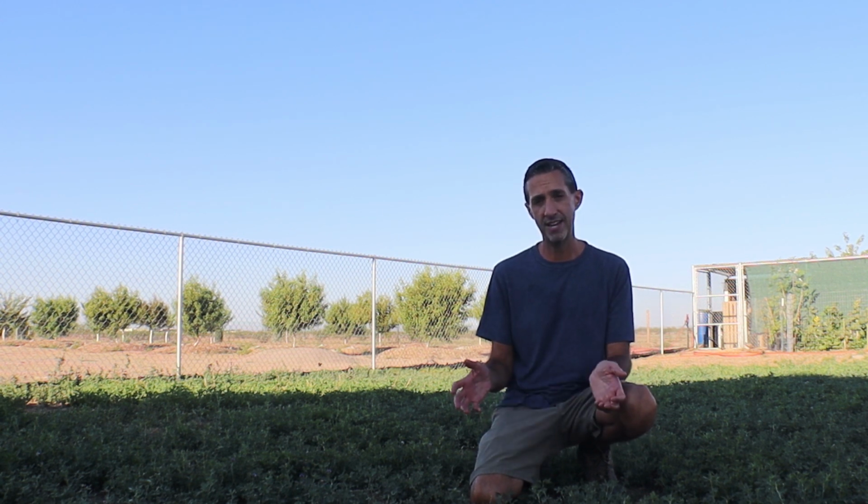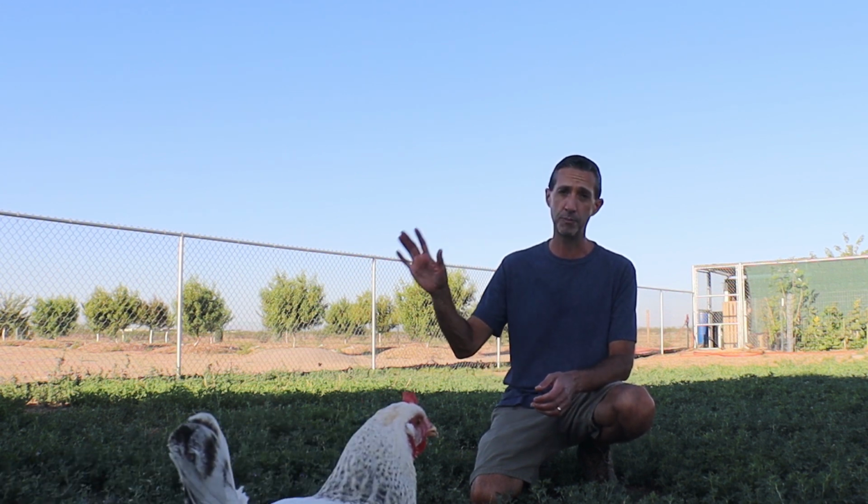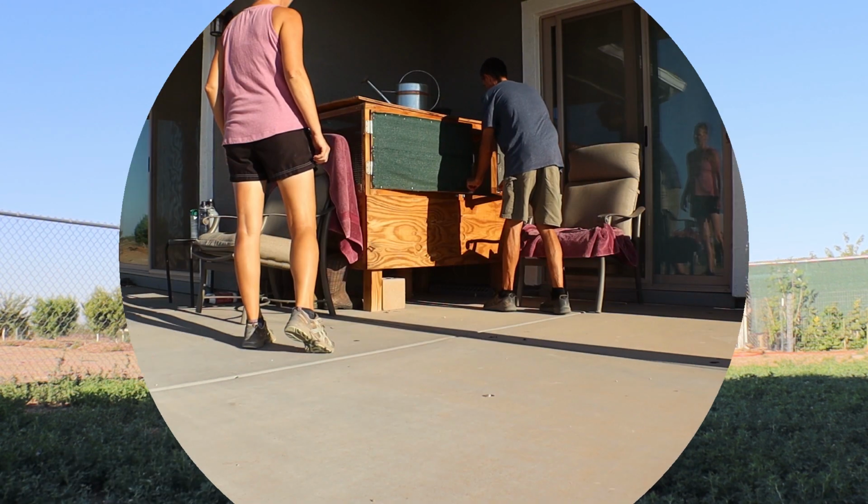We do have more livestock that we brought onto the farm. In fact, turkeys for the first time. We have them still in the brooder. They're only about 4 weeks old.